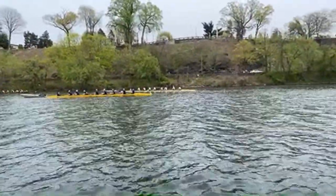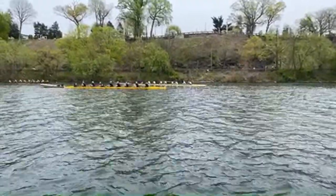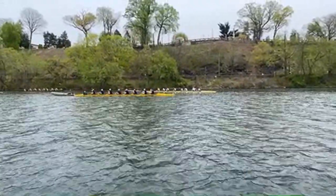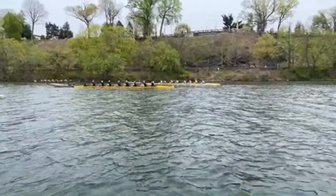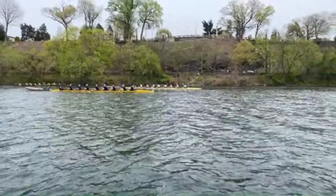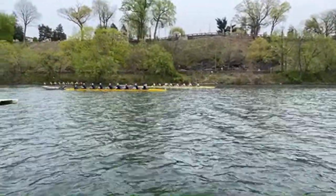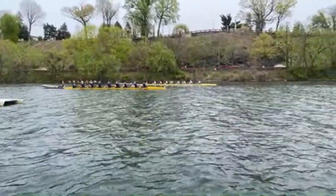We have the Drexel Dragons 4V lining up in lane 1. The Tiger 3V, who we saw race against St. Joe's University earlier, are lining up again in lane 2. The Drexel 3V lining up in lane 3.